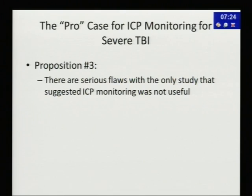So the last argument I'll make to support my case, and I do believe we'll have disagreements based on the title of your first slide, I do think there are serious flaws with the only study that has suggested ICP monitoring was not useful.